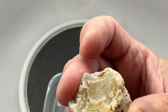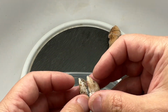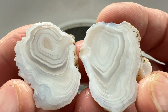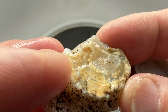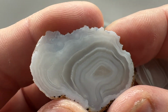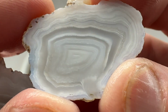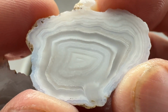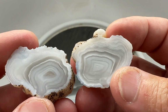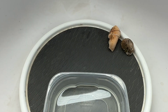All right, here's this one. I cut parallel to that, like I was hoping to. And wow, all right. That came out really, really cool. So you can see that quartz just a little bit there. And it's pretty much gone on this side. Wow, that one came out really good actually. That'll look really good polished. All right.